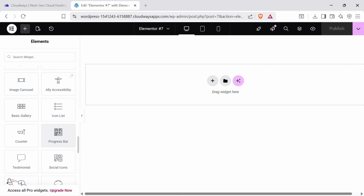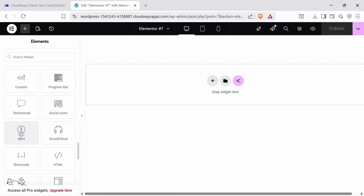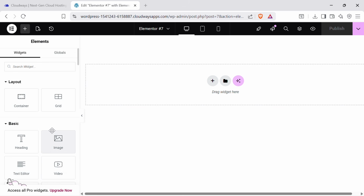You don't need to pay for the Pro, only if you'd really want to, but we don't really need to. So you see things like social media icons, testimonials section, it's just really awesome what we can do, because we can just drag and drop things in. So I'm going to show you just the basics.